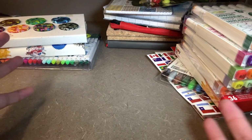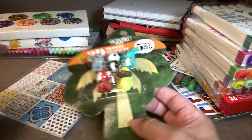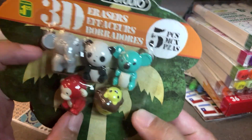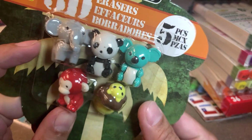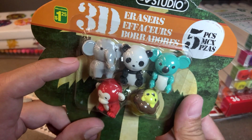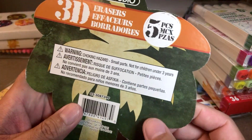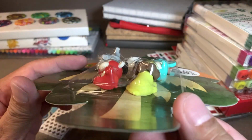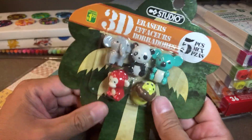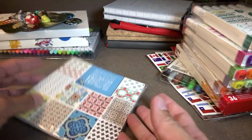So that is my coloring part of my haul. I'm going to show off another Dollarama $1.25 set of 3D erasers. Isn't that cute? I just had to get them. These 3D erasers had to come home with me because they're just the cutest animals ever. And I'm not sure how great they erase, but I don't know if I want to use them because they're just so cute. But they are stationery because they're erasers. So I thought that would be a really cool addition to my collection.